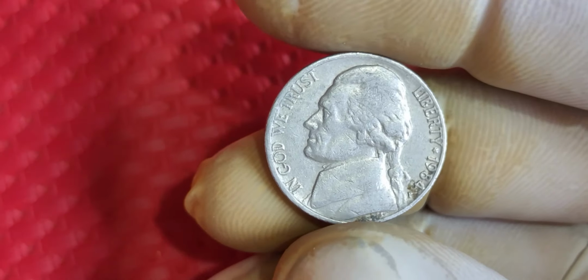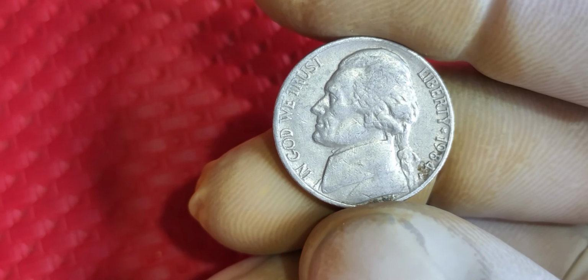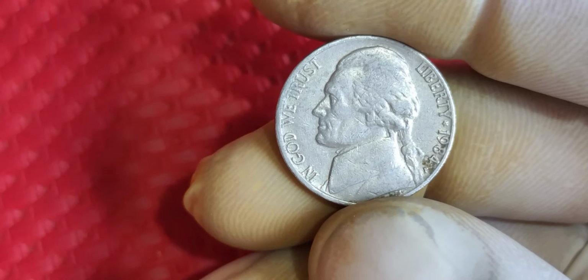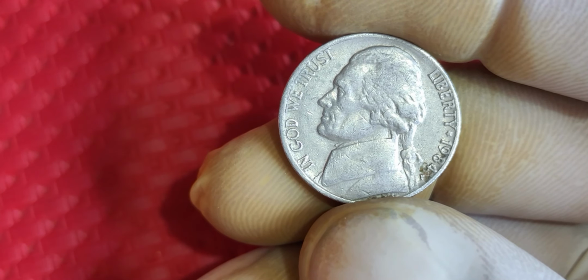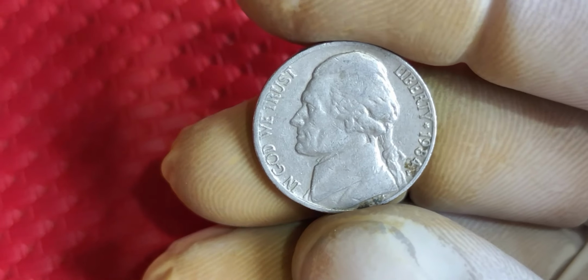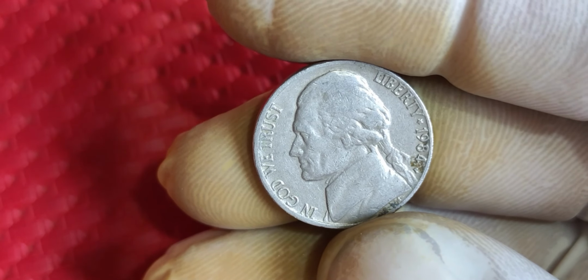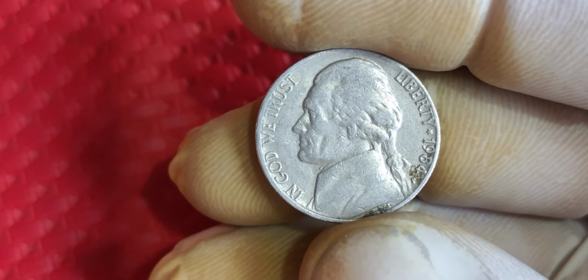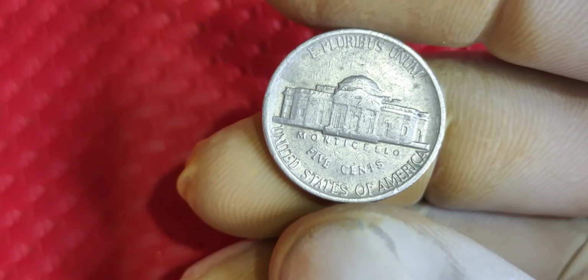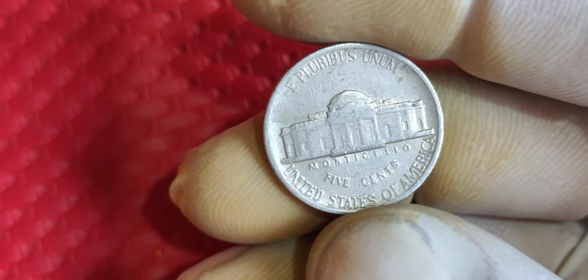The Jefferson nickel has been a staple of American currency since 1938. With its iconic depiction of President Thomas Jefferson on the obverse and Monticello, his Virginia home, on the reverse, the nickel is one of the most widely recognized coins in circulation today, but not all Jefferson nickels are created equal. Some, like the 1984 P mint mark, are incredibly rare and valuable. Let's dive into what makes this coin so special.